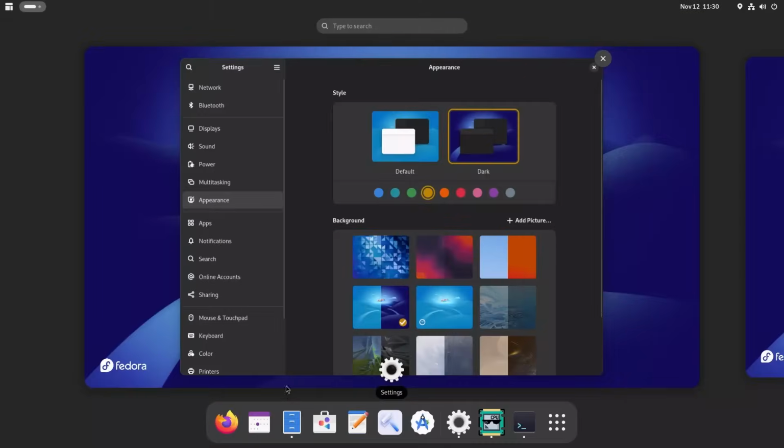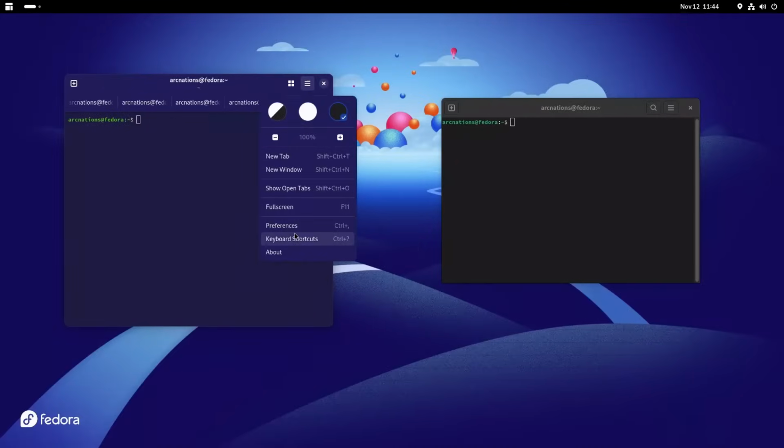And it's not just that, because this release is literally packed. There's DNF5, GNOME 47, a brand new terminal, and the all-new Fedora Miracle Spin with the Miracle Window Manager.